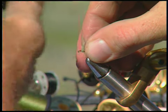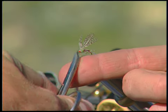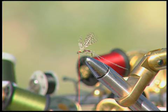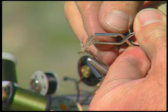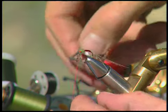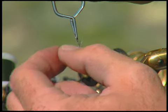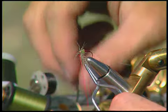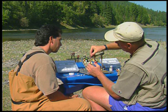Pinch that down. And the nice thing about that green thorax is it holds that partridge fiber out away from the fly body in the water. Kind of creates a taper, just like an inverted teardrop. Just a couple of loops really. I just want a little fiber to give it some motion in the water.